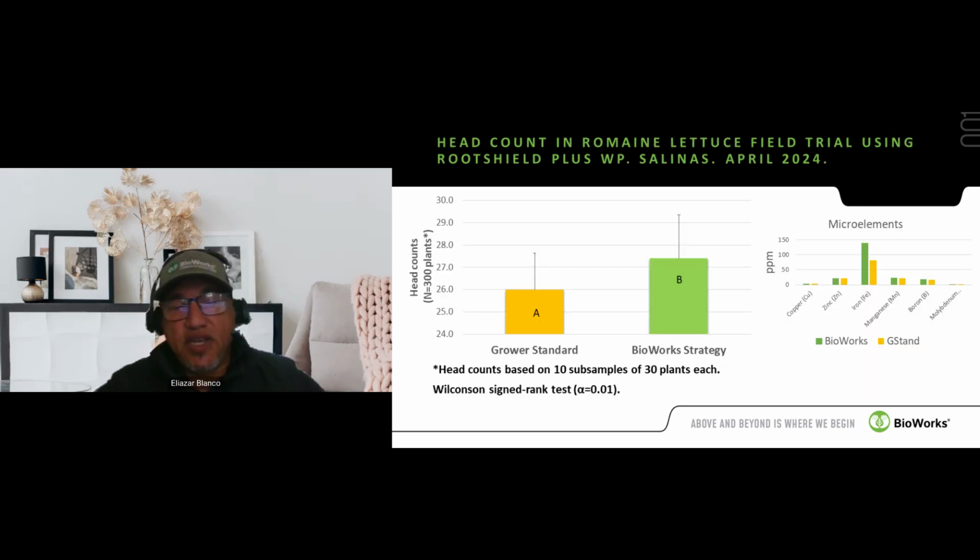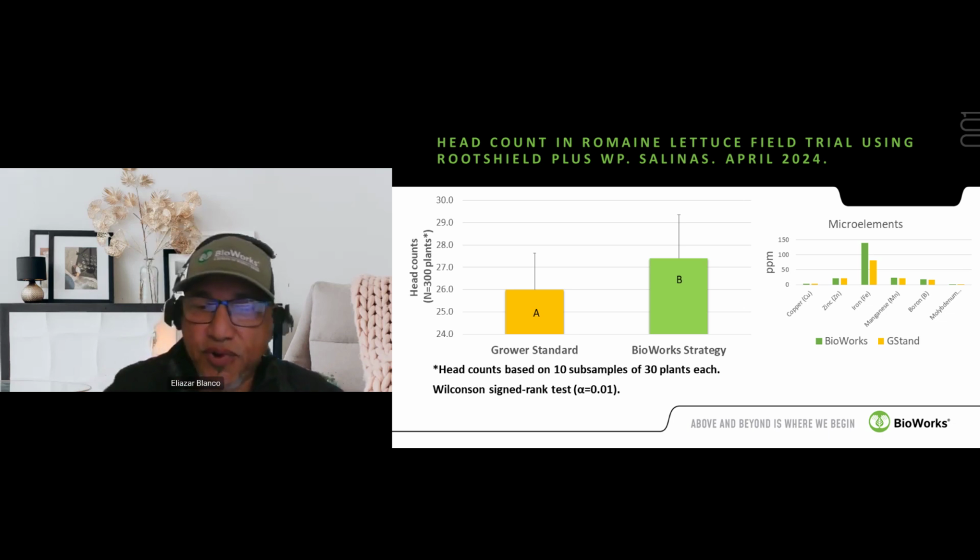So basically, when we evaluate the head counts over here, we see a significant difference versus the grower standard by using the BioWorks strategy. Particularly, we conducted an evaluation of the head count over the course of the cycle and came up with an increase of up to pretty much 3 additional heads per section for each one of the sections that we counted over here, which comprised 10 subsamples of 30 plants each.